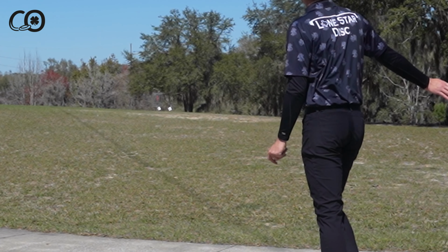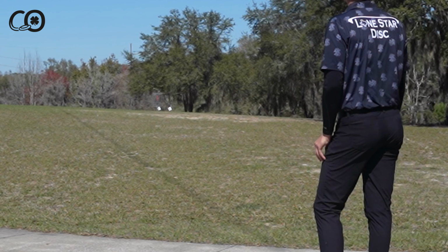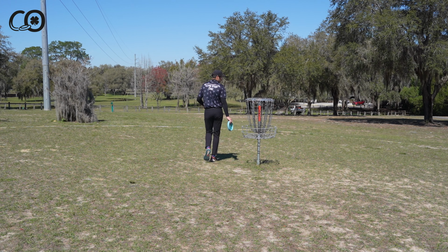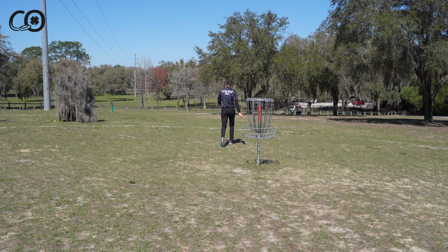Will it fade or is it too deep? Way too deep. Oh my gosh. No distance control. All right, so the island was a bit smaller than I thought. Maybe more like a traditional circle one, honestly, which I really like at that distance.